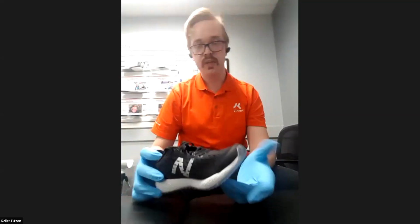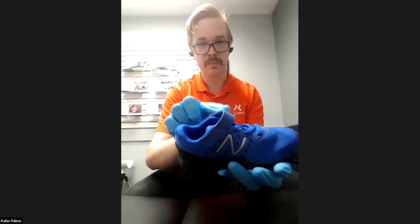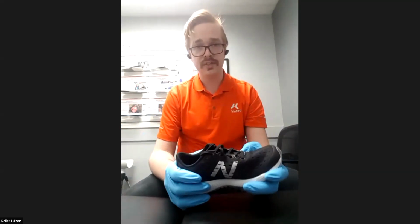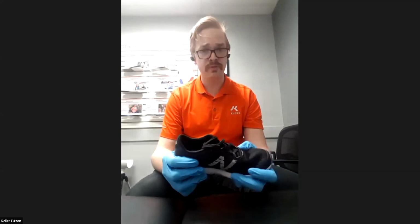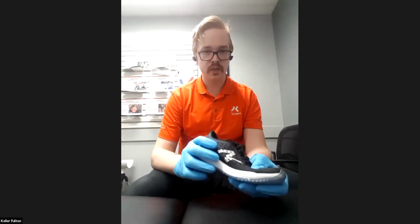If that's a problem for kids because they don't tie their shoes, if they're younger, you can always look at something with some nice Velcro strapping, which is easy to do. If they're a little older, laces, of course, are going to give a better fit, but you can get stretchy laces if it's going to be a major issue for them. So those are sort of the different things I look for when it comes to looking at shoes specifically.